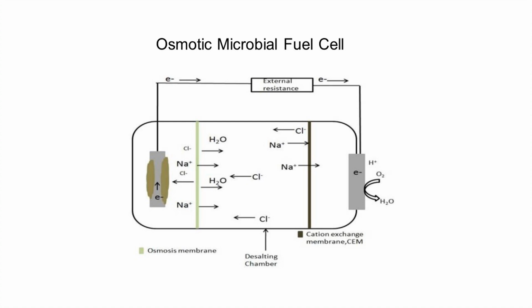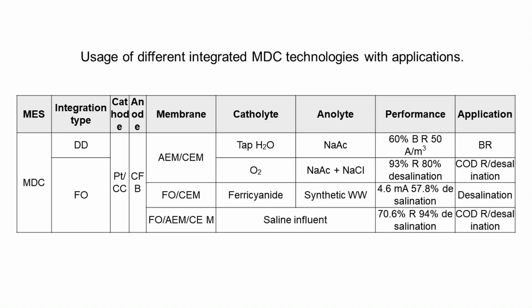OSMFCs follow the same description with respect to the other MESs. The osmotic pressure between the cathode and the anode chamber produces clean water from the salt water on a FO membrane when electricity is generated through the combination of the anodic oxidizing reaction and cathode reduction with the EAB. MDC itself could not amplify the desalination process, hence MDCs combined with other membrane technologies were introduced. These membrane technologies include FO membrane technology and DD membrane technology that produced much better results than MDC alone.